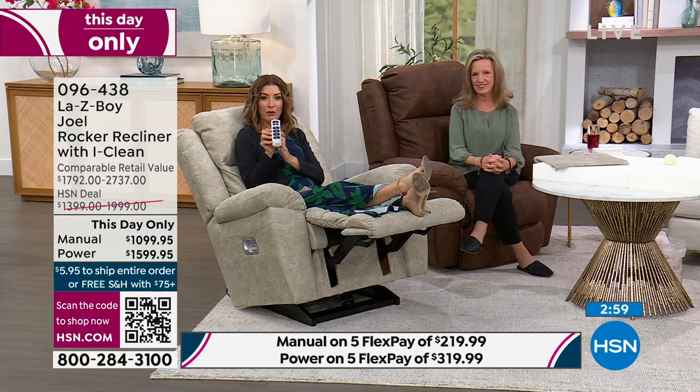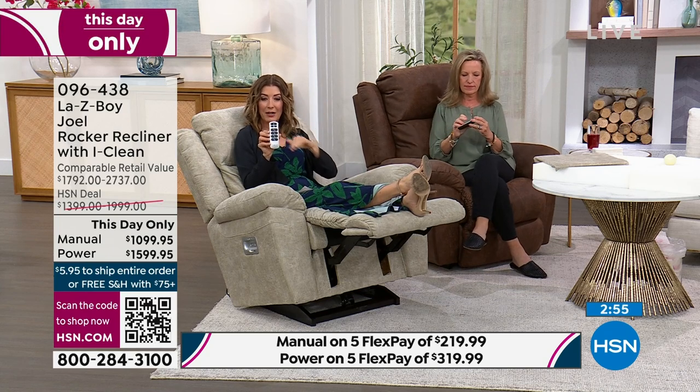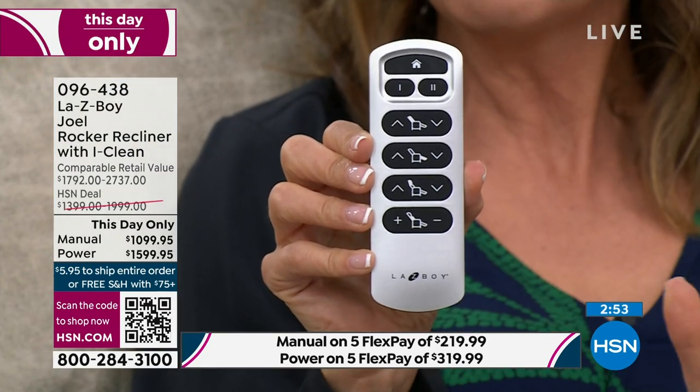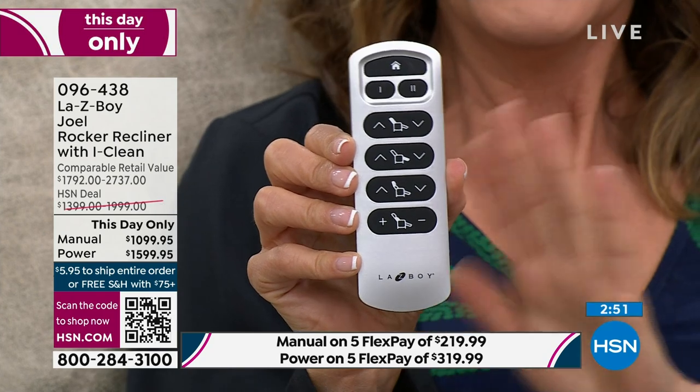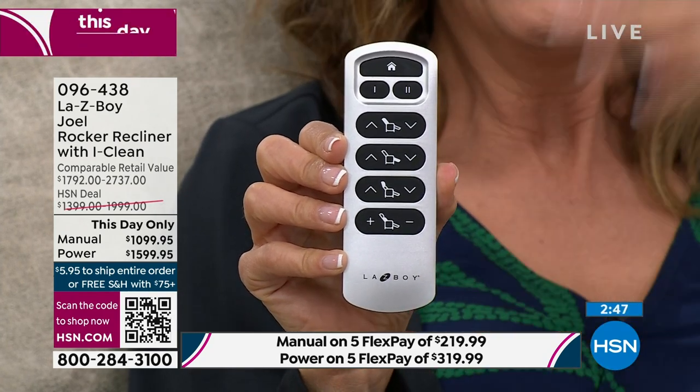So if you want the power version, right now we still have all colors, but we're counting you down to a complete sellout. We're gonna give everyone a few more moments to place their order. It all ends at midnight. This is your day, it's our Lazy Boy day.